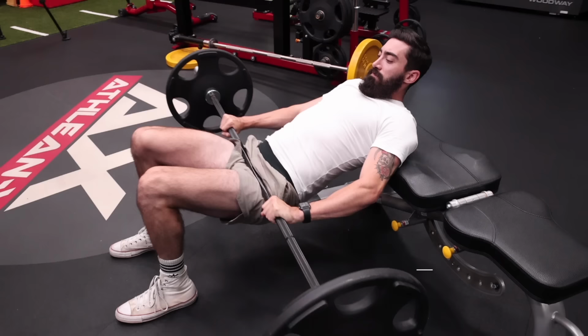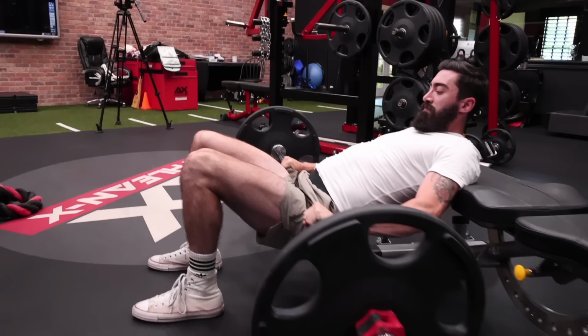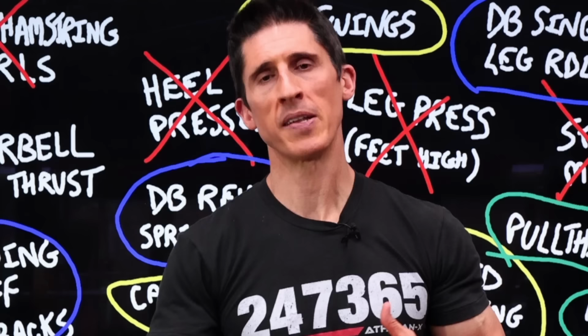And this exercise simply checks all the boxes when it comes to glute development. Yes, you can progressively overload it very easily. Yes, you can perform it safely. And yes, it's going to provide the muscle hypertrophy that you're looking for. Or as Jesse said, it's gonna help you grow that juicy booty.